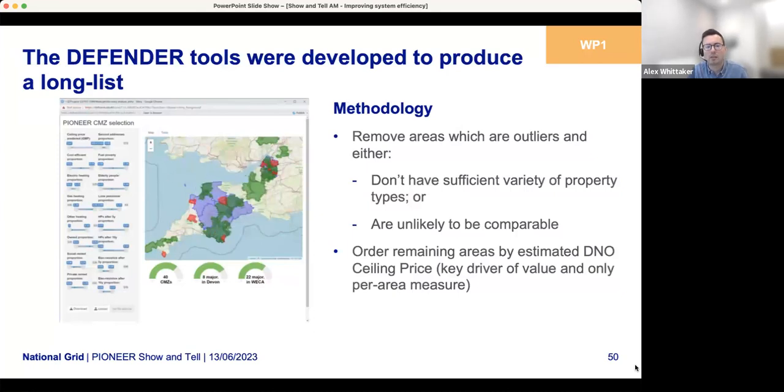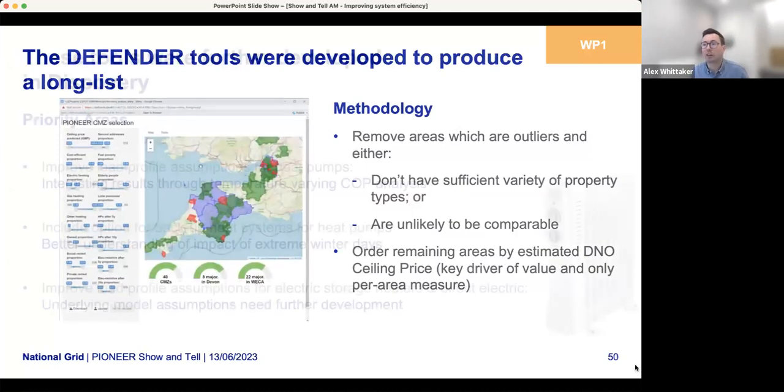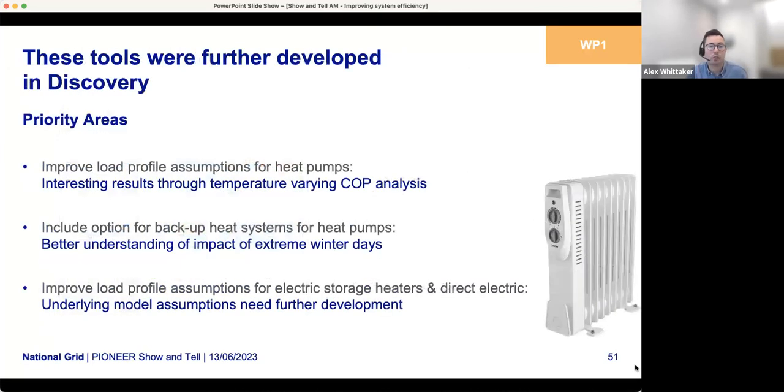The nature of those areas and the level of that ceiling price has a really strong influence on the types of schemes which are viable. We'll talk through that in a minute. Anyway, if we go on to the next slide, I'm just going to briefly hand over to Masao at Carbon Chest, who will talk through some of the improvements that we've scoped in other areas of modelling.